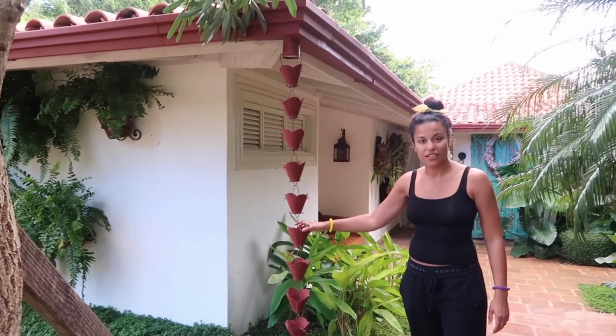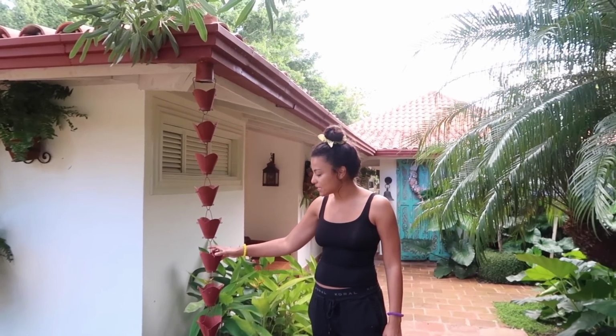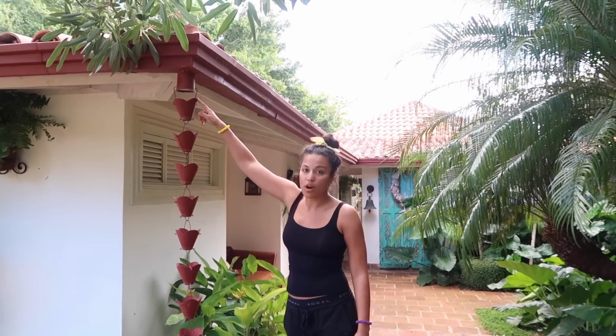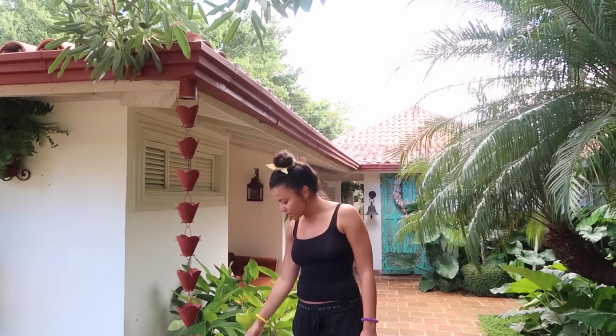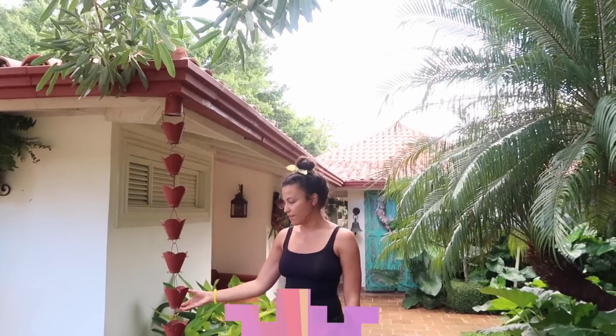These are also really cool. A lot of the houses here in the Dominican have them because when it rains, it's where the water comes out into the gutters. And it's so beautiful. You can see the water actually being transferred out. And literally all the houses here in Casa de Campo have them.